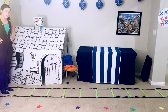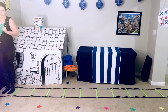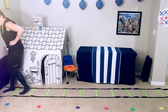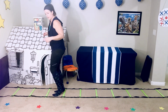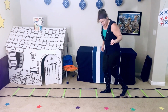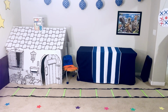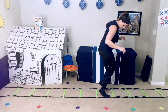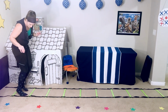All right, next up we're gonna do something that's a little bit tricky. We're gonna go backwards. So you're gonna focus on staying on your tiptoes and trying to keep your balance. It looks like this. And when we're doing it, start with the foot that's closest to the video, the camera, your screen. And when you turn around, you'll do the same thing. So I'm turning around, and now I'll start with this foot. Try really careful not to touch any part of the ladder.